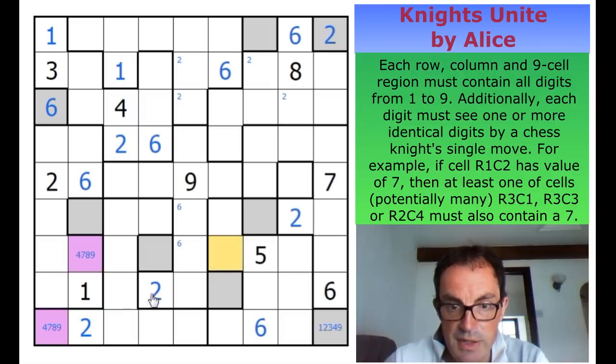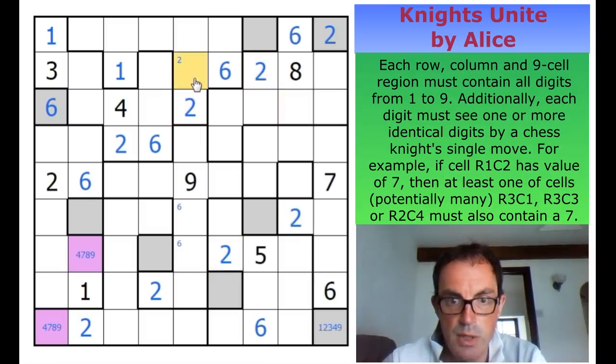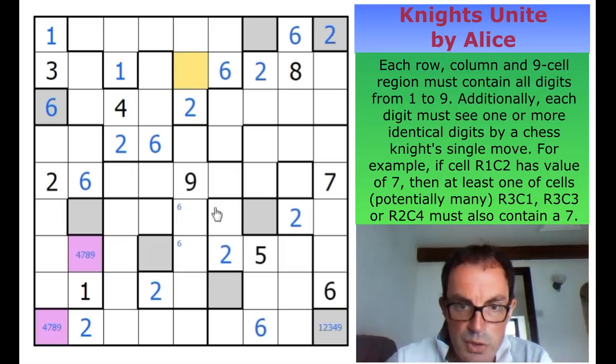2 in this region now. This one here. I don't really know how to describe it, but look, I think it's forced. Yeah, this 2 sees that one, so that's forced to be a 2. Oh, this 2 sees that one, so that's got to be a 2. That's got to be a 2. We've got all the 2's. We've got 9 2's.